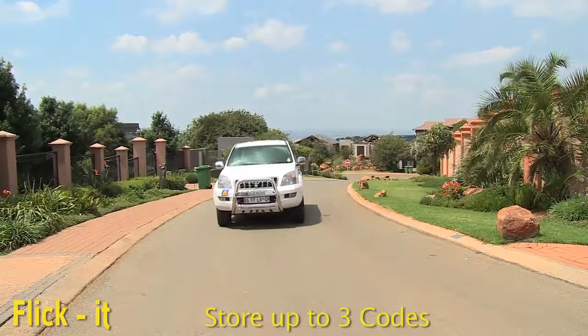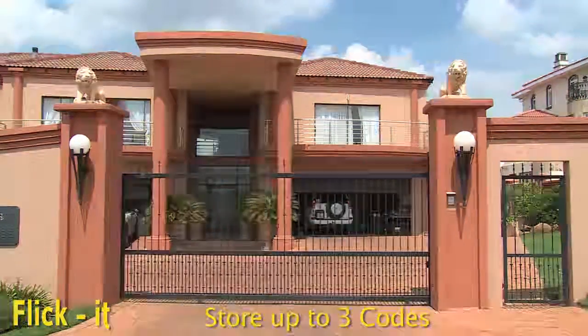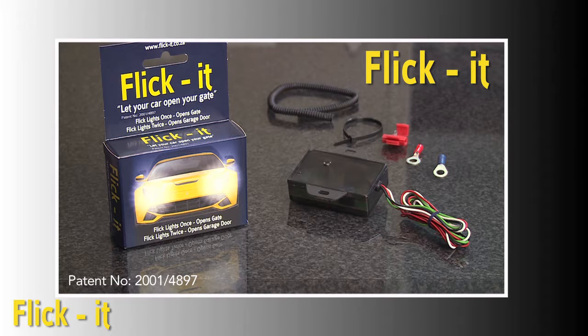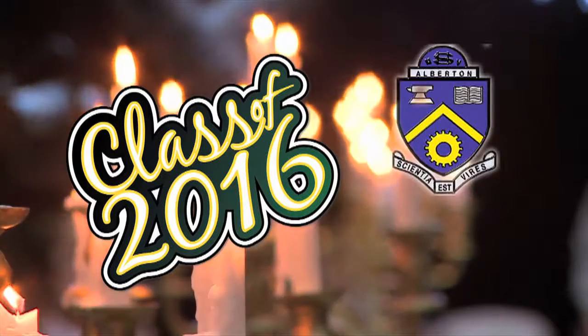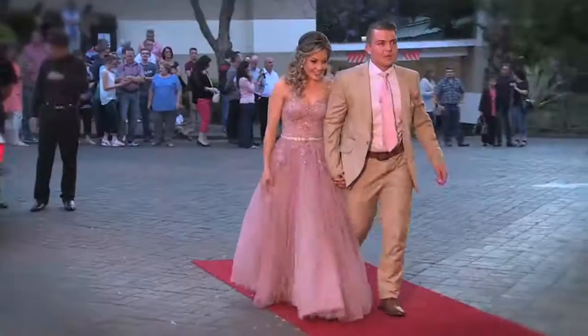This will never happen to you again. No more searching for your remote. Flick It is patented and is the latest in gate and garage door technology. Flick It utilizes your existing remote code so only you and your vehicle have access. It's easy. Simply flick your brights once to open the gate and twice to open the garage, and flick twice again to close. Now you can enter your home more secure and safely by paying attention to your surroundings and not looking for your remote.